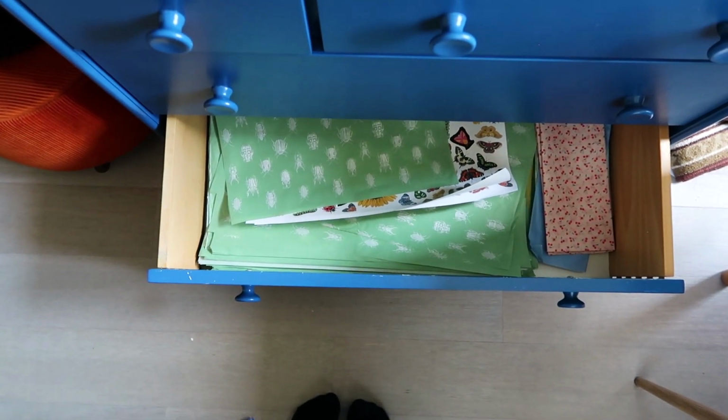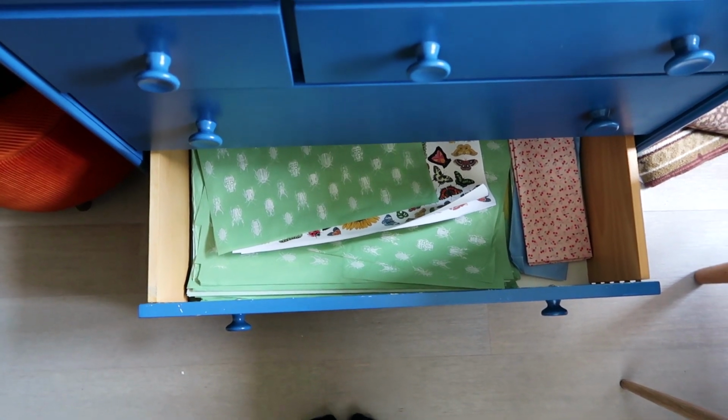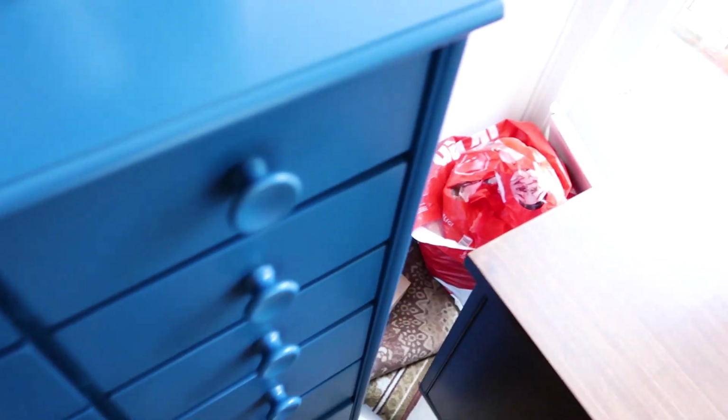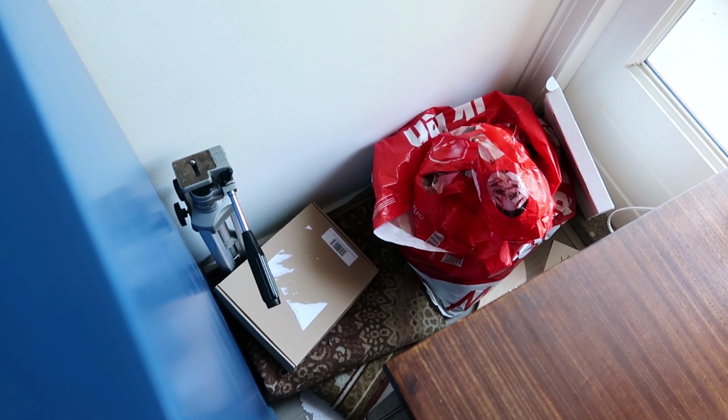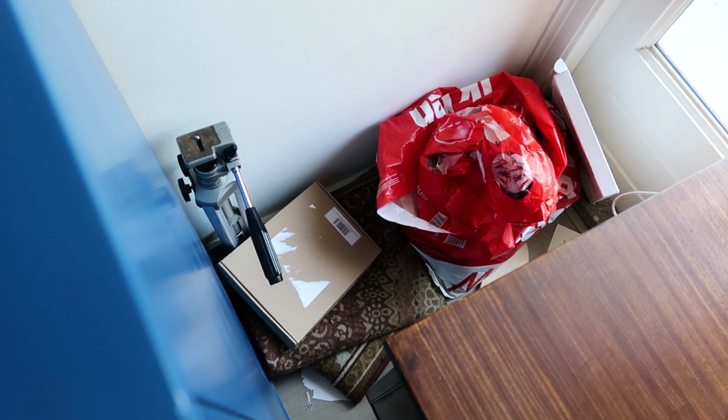So yeah. And then in here I have all my packing stuff, and under there I have some stickers I still have to cut and all my tissue paper. But yeah, that's basically it. And then behind here I have a lot of stuff that I still need to find a place for, but I just put it there.